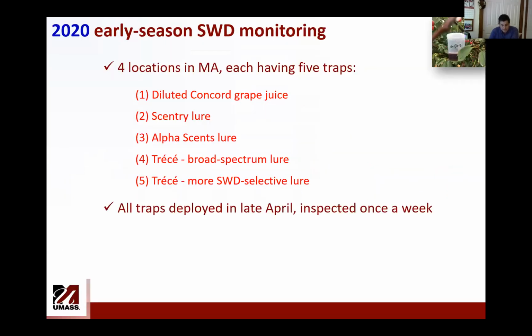So in 2020, now we have 4 locations in Massachusetts. We have 5 different treatments. The first one is diluted Concord grape juice. The second one is the Sentry lure, as done in 2019. Alpha Scents is treatment number 3. But now we included 2 Trissolcus lures. One of these is called the broad spectrum lure, and the number 5 treatment is more selective according to the company. So again, we deployed the traps in late April, and we inspected this time once a week.